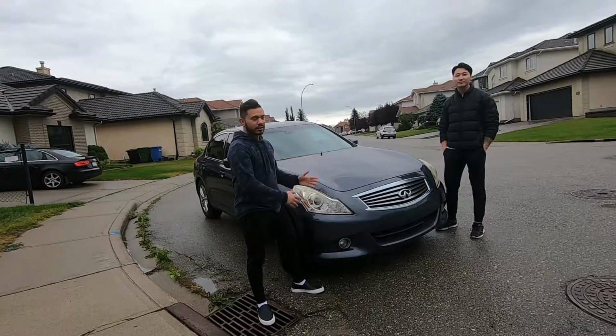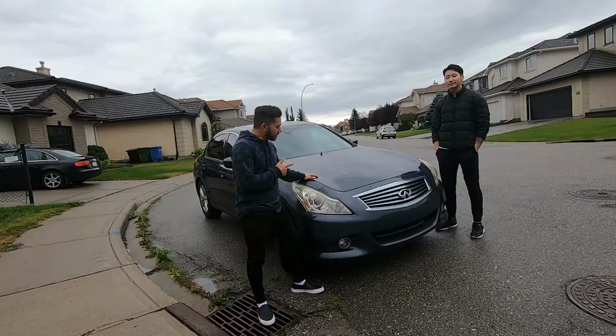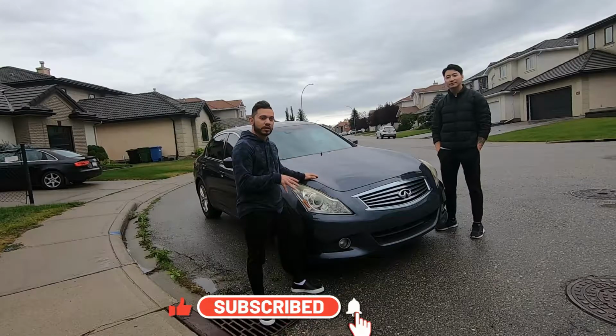As you heard the man, this is his pride and joy, point A to B car. Let's see if this car is still reliable in today's day and age.